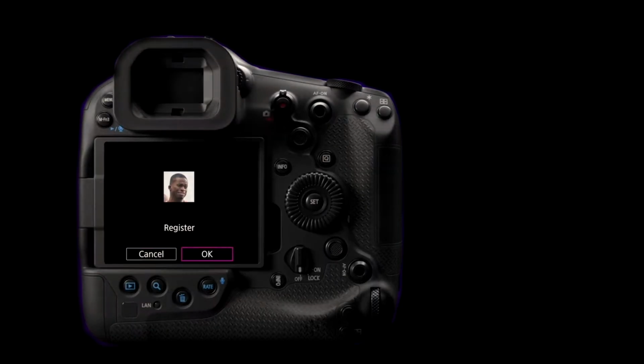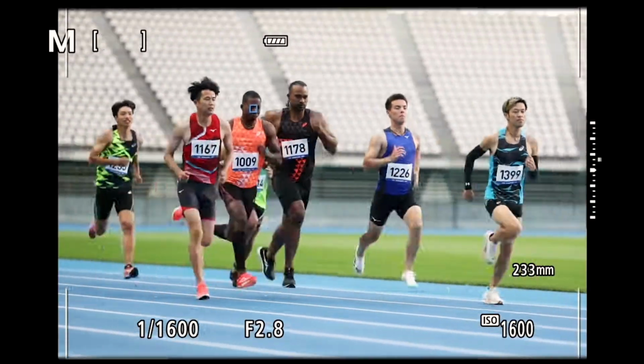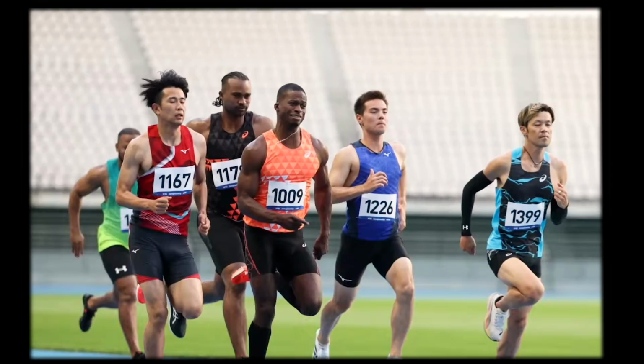Something else that you can do in here is facial registration. So if you are photographing, say, a wedding, you can register the bride and groom in there, and when they come into the frame, it's going to look for them to focus on. That's awesome. And then if the bride's mom is the one paying the bill, you can put her number 1 and the bride and groom in number 2 and 3.